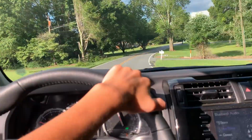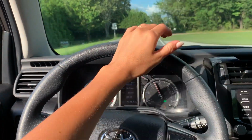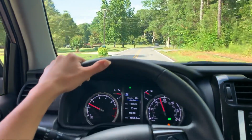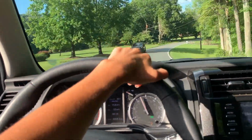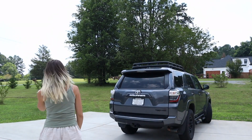The overall feel, the car drives nicely. One thing I've noticed is that it's a little bit louder than the cars that I'm used to. I was in a Lexus and a Mercedes before, so they were a lot more quiet. This one's louder. I just like the overall feel of this car. It feels very beefy and strong. I honestly can't wait to take it off-roading.